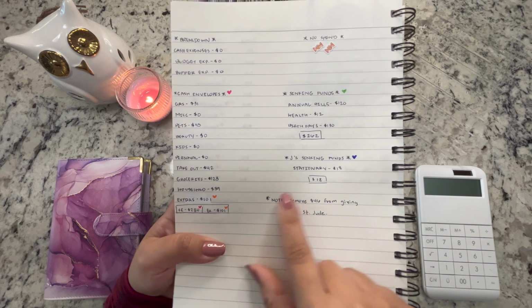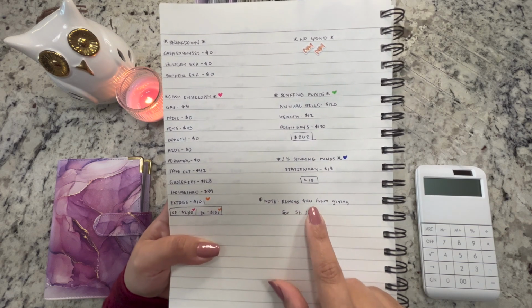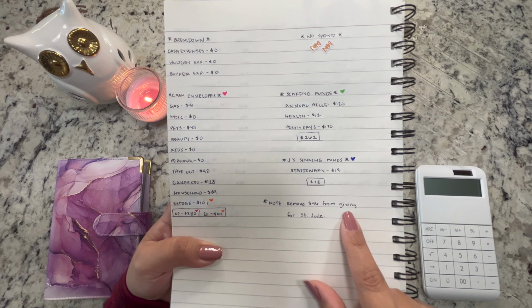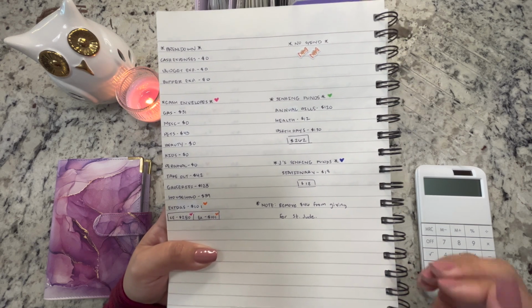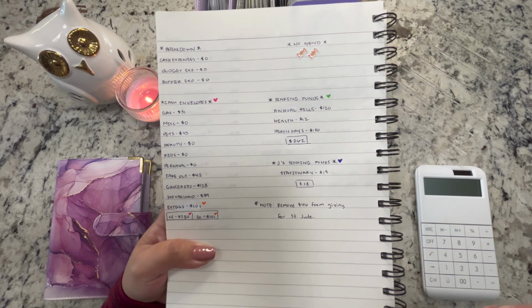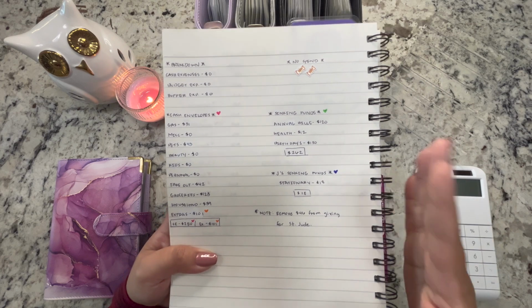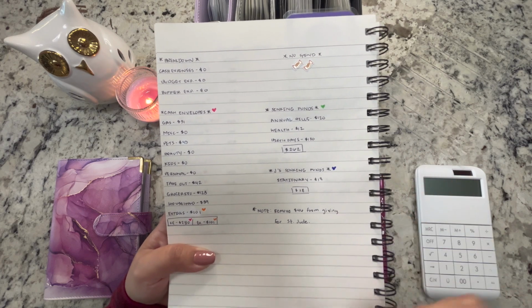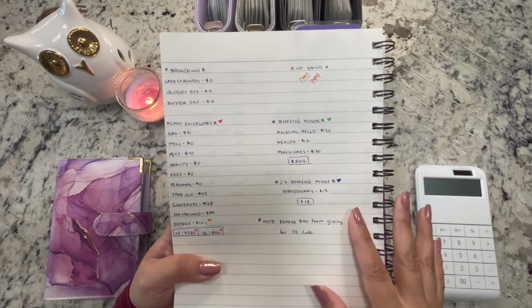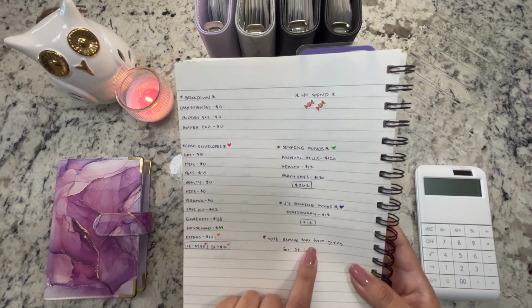And then I do have a note down here just to remind me to remove the $46 that I have in the giving envelope, because I am going to donate that to St. Jude. I did speak about this, I forgot in which video, honestly, about donating the money that I've just been accumulating in the giving envelope. So I am going to donate it, and that's just a little note to remind myself to do that. So that's what we're going to be using as change today.